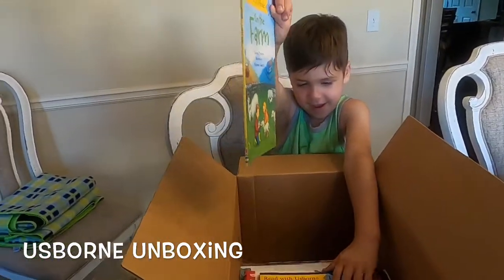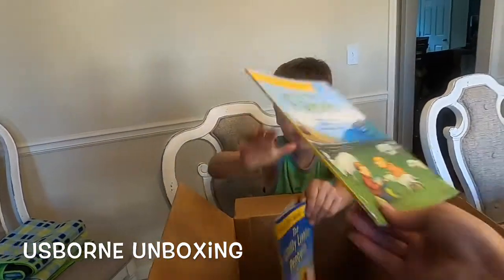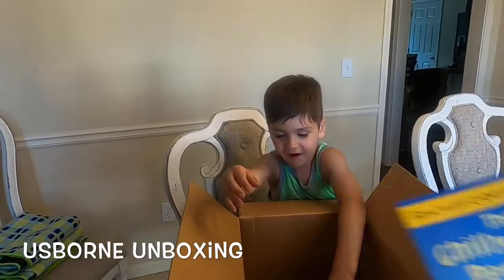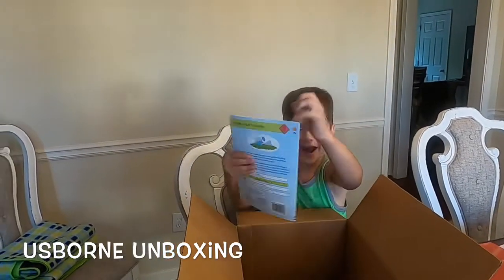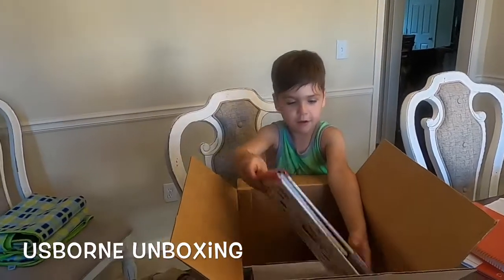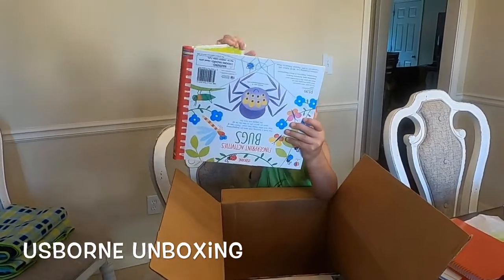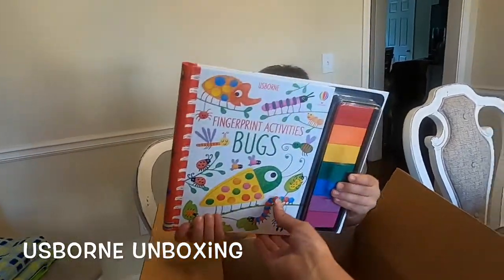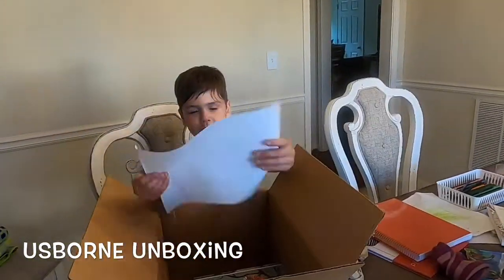That's On the Farm. It's another reader for you. The Chilly Little Penguin, another reader. Oh my goodness. The Reluctant Dragon. That's a reader for you. A painting book. It is a finger painting book. That one's super cool. I'm excited about that one.